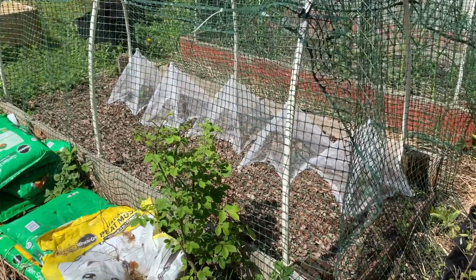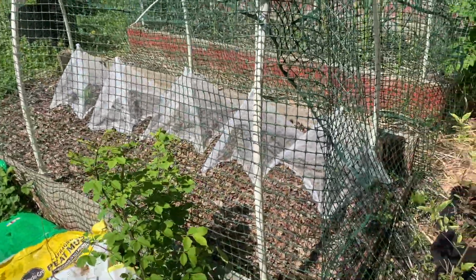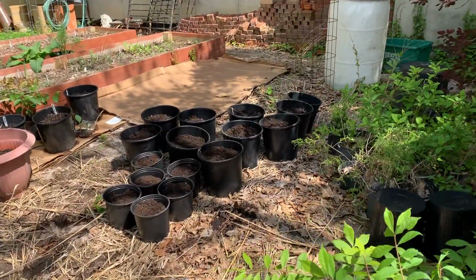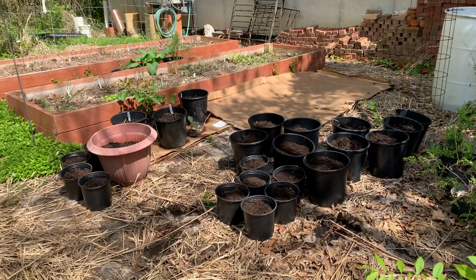So I'm going to put probably 6 or 7 plants in the front bed here in front of my row of cabbages. And then a bunch more in the bigger pots towards the back. And I'll probably end up giving some seedlings away to friends.